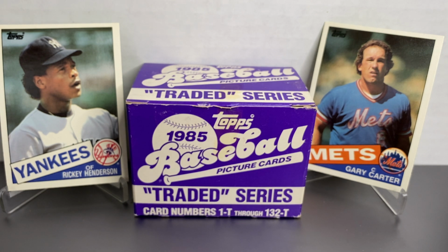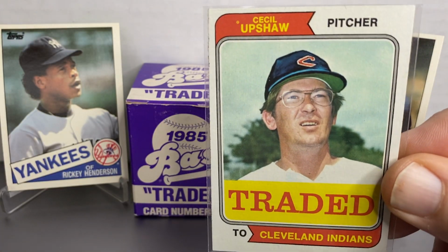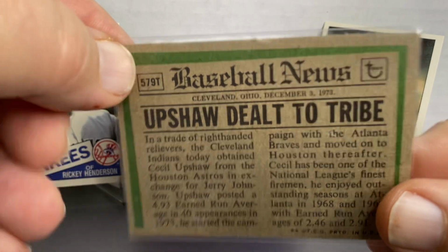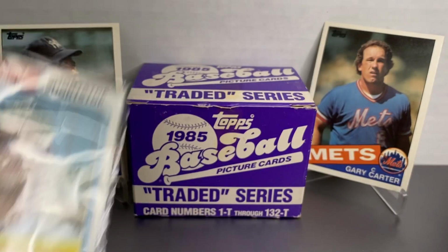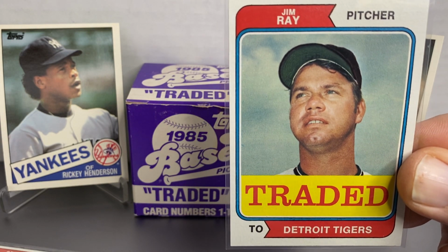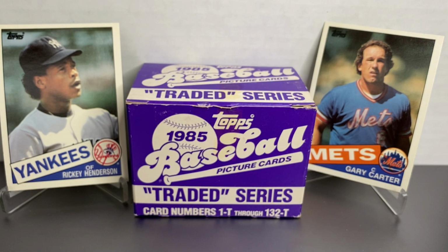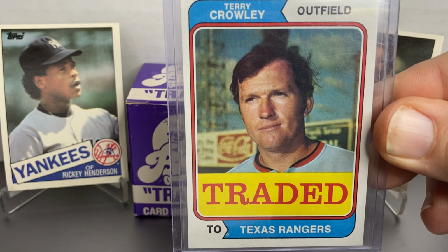Now in 1974, the traded card subset came back. They look fairly similar to the '72s. And they say Cecil Upshaw traded, and once again has a little newspaper type article about him being traded. And they got Craig Robinson traded to the Atlanta Braves. And Jim Ray traded to the Detroit Tigers. Ron Schueler traded to the Phillies. George Mitterwald traded to the Cubs. And Terry Crowley traded to the Dodgers.